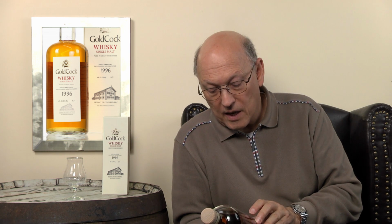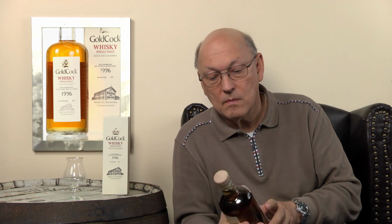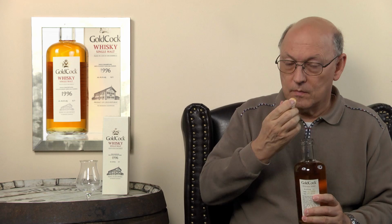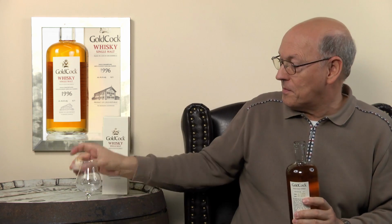After more than 20 years, it was drained from the cask, and after one month resting in a stainless steel tank, it was bottled. Fruity.